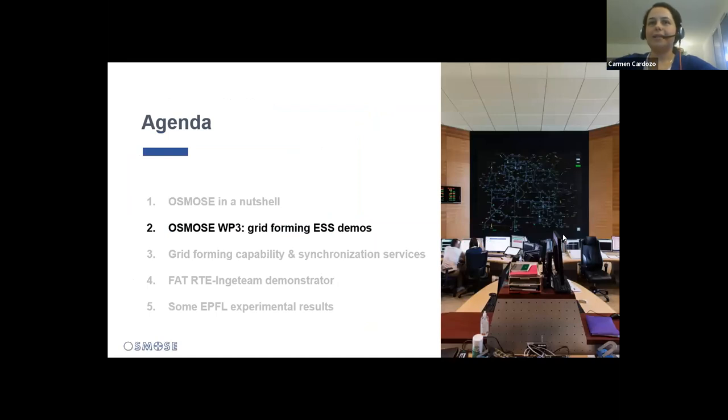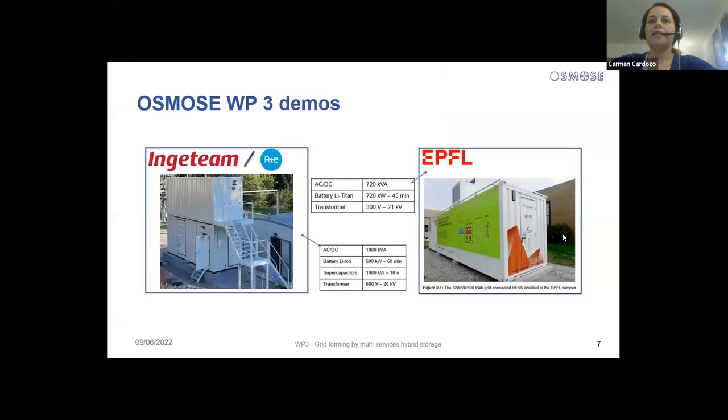So let's get into it. Work package 3 specifically talks about grid forming. The idea was to deploy a utility-scale, but let's say demonstrator. So we were around 1 megawatt, a big toy, let's say.